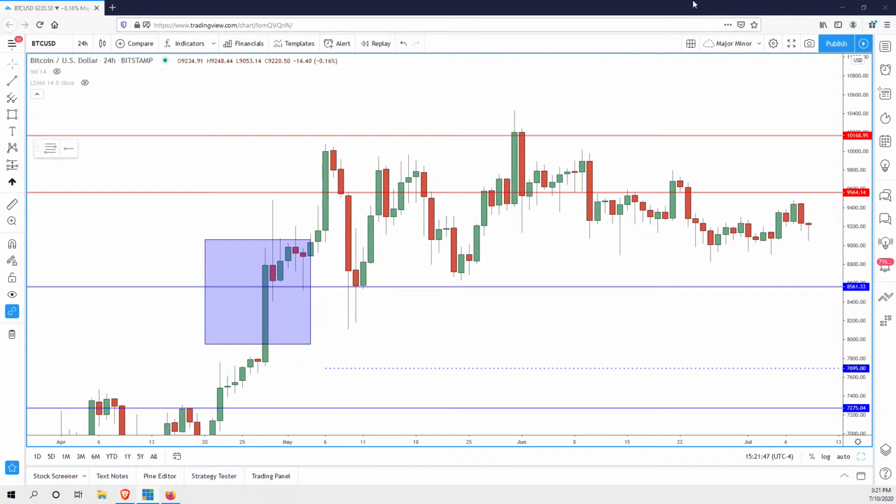All right. So that's Bitcoin. Any questions, please let me know. Now, given this almost 3 months consolidation, would you expect the breakout to be?